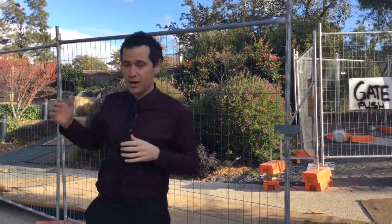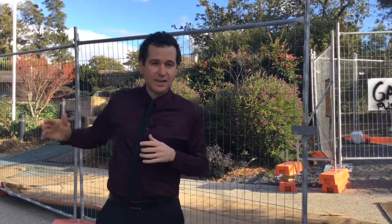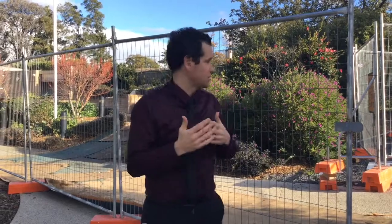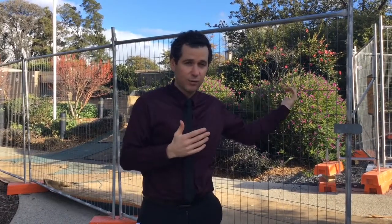The builders don't want you following the path down to the clubhouse because that's the construction zone. You'll get to the end and it's cordoned off, so you won't be able to get through. So just an indication, enter straight through the gates, come through and out this way, and also mind the builders as they're coming past.